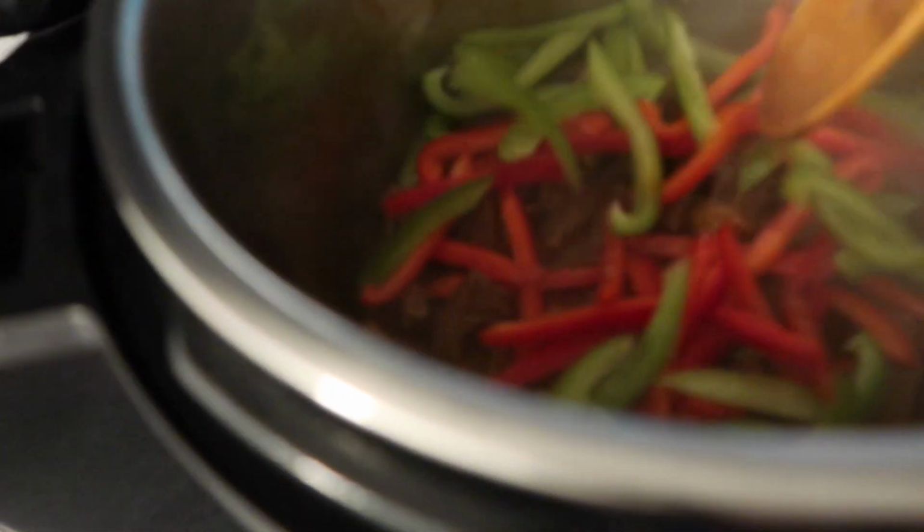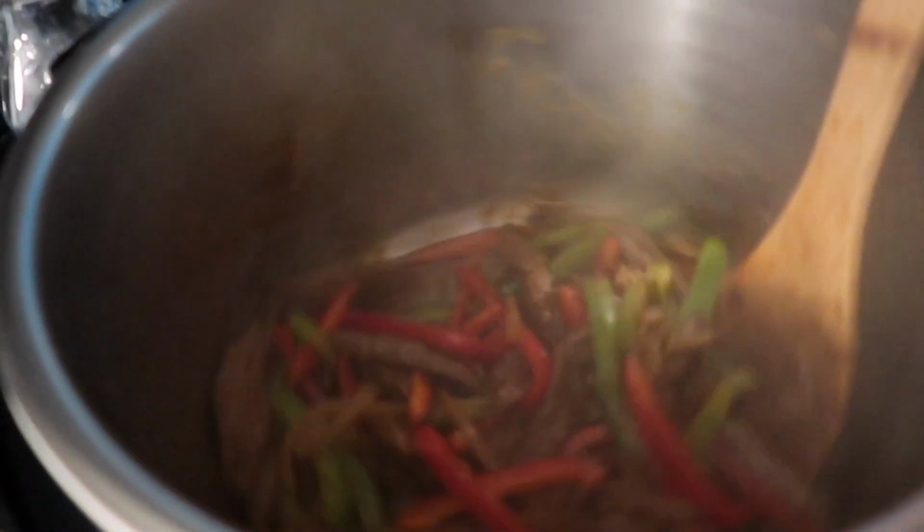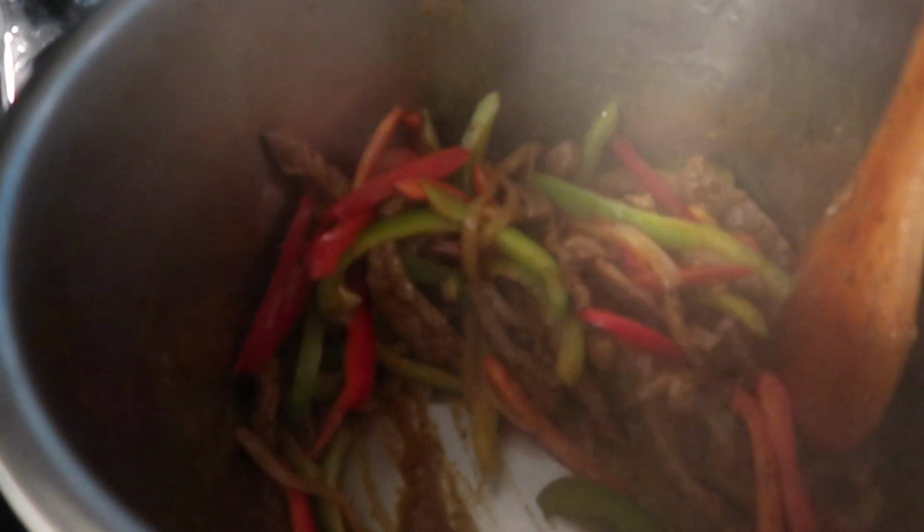I cut up all the peppers and added them straight into here. Now I'm going to just stir them for a minute so they get coated in all of the fajita seasoning, and then I'm going to put a little bit of water in, put the lid on, and cook it for 15 minutes. So looking good.